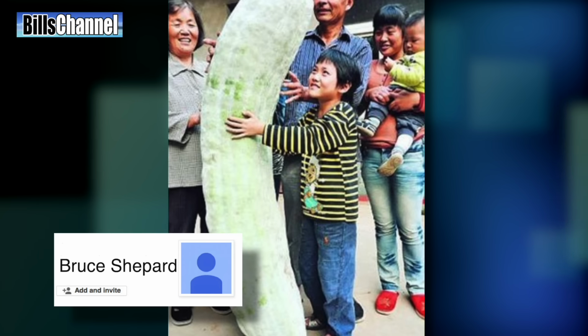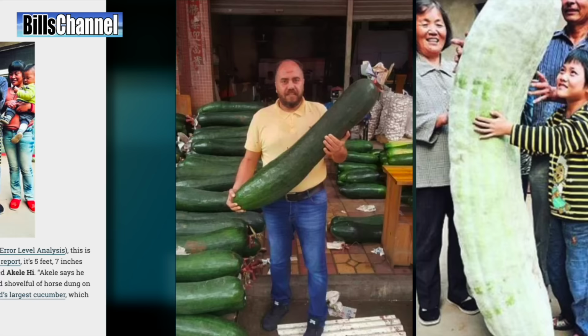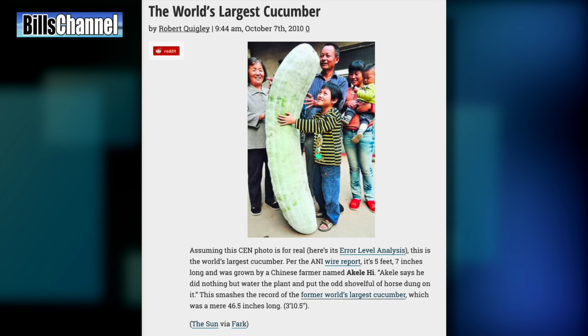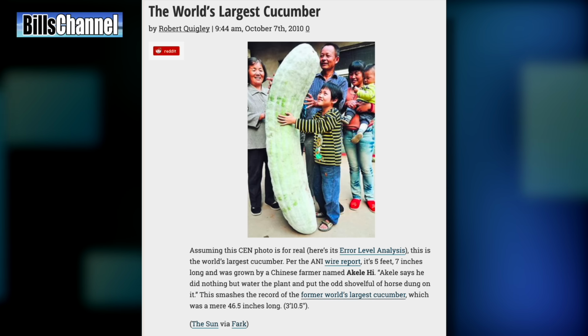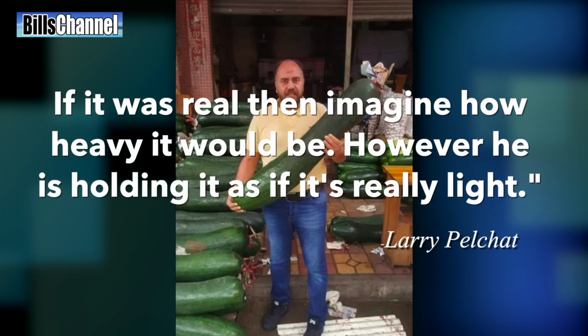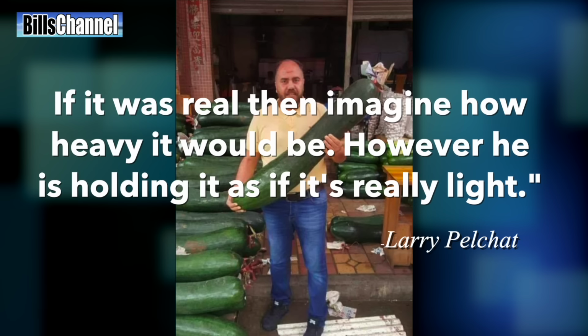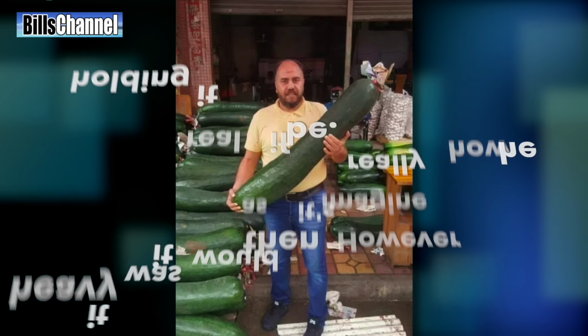Bruce Shepard, on the other hand, sent in another picture of a giant cucumber, and that tells me that at least one thing's for sure, giant cucumbers do exist. And finally, Larry Pelchat wrote, "If it was real, then imagine how heavy it would be. However, he is holding it as if it's very light." Good point, Larry. That guy does look a little bit light in the fingers, if you know what I mean.